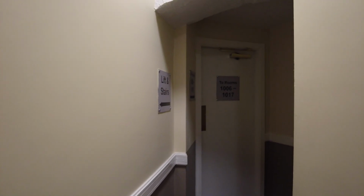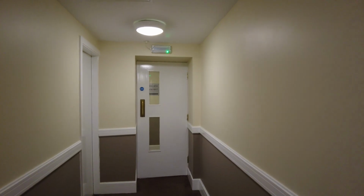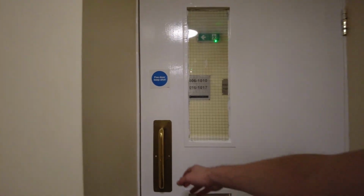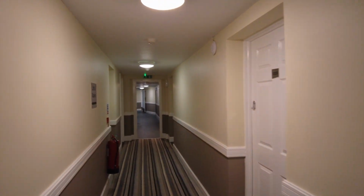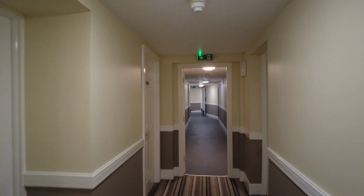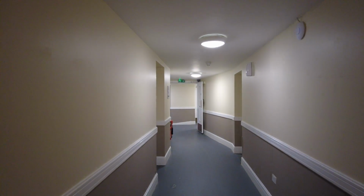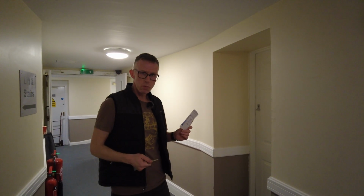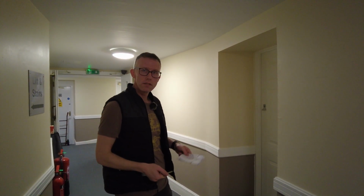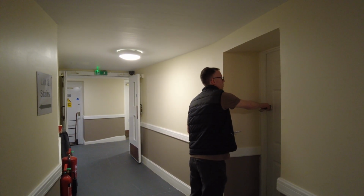Ooh, step there. We're getting there. I'd like to think if there was a fire, it would be actually quite easy to get out. There'd be kind of illuminations pointing to the exit, but oh, this is us. Okay guys, so I've got room 1006. Let's have a look and see what it's like. Got the old-fashioned key rather than an electronic key card.